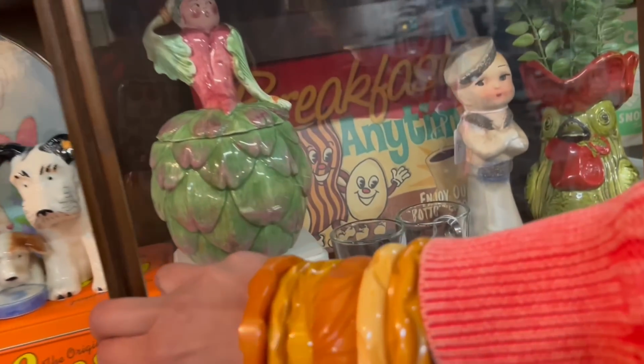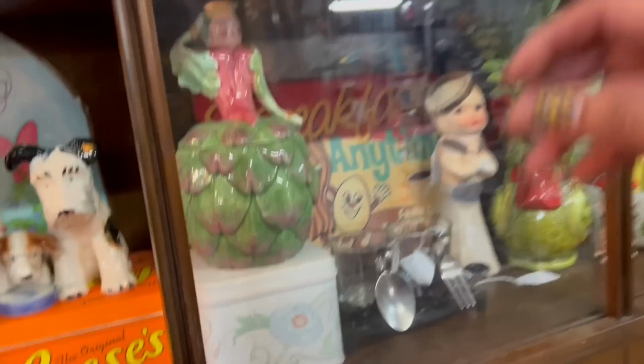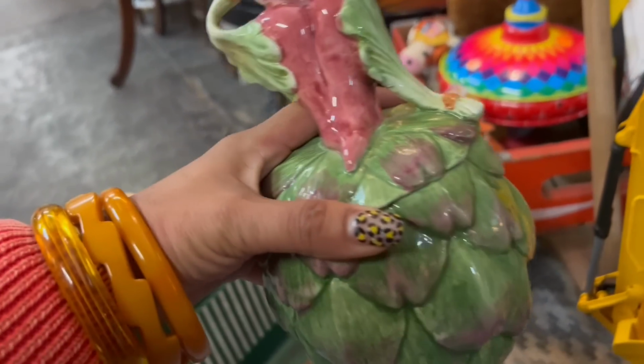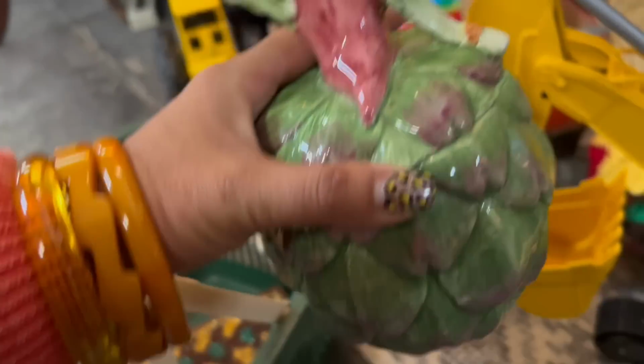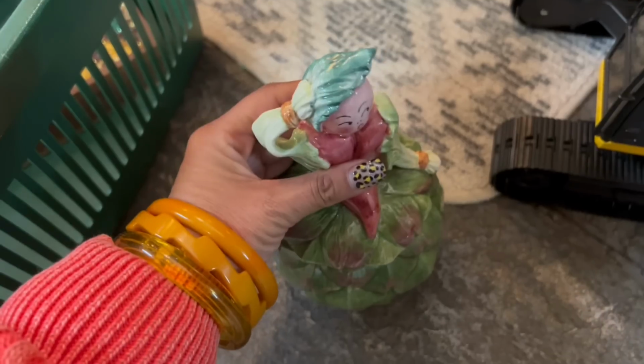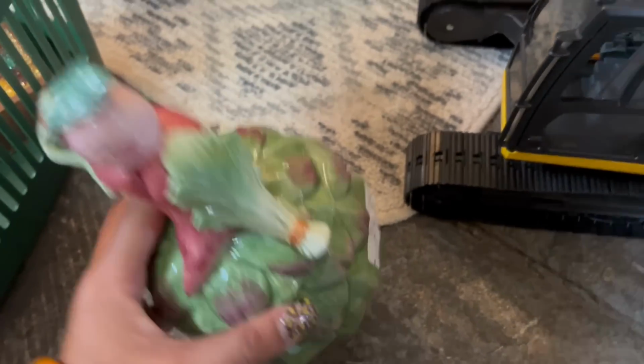Oh my gosh, look at this. This is actually old Neiman Marcus. Let me try and get in there. Hold on. Horchow, Italy. I had one similar to this last summer. I've only seen it one time. It sold for really good money. This one is at 25.